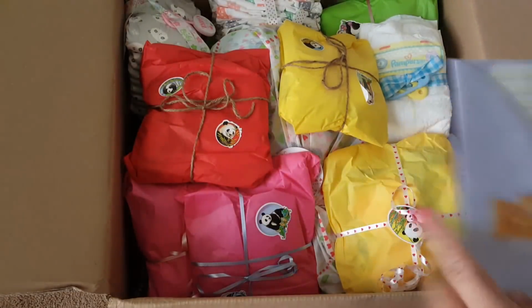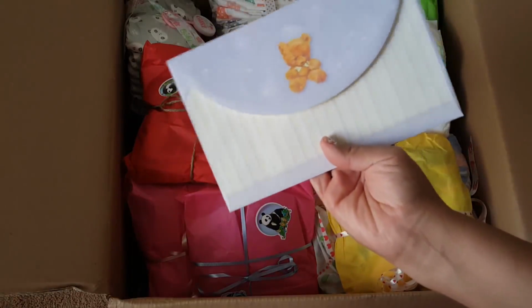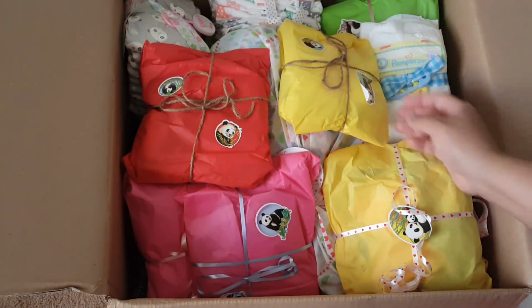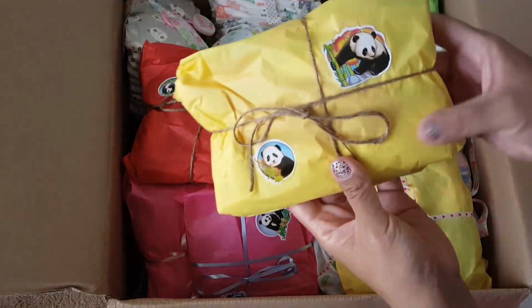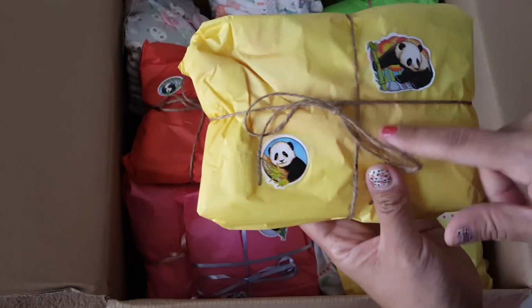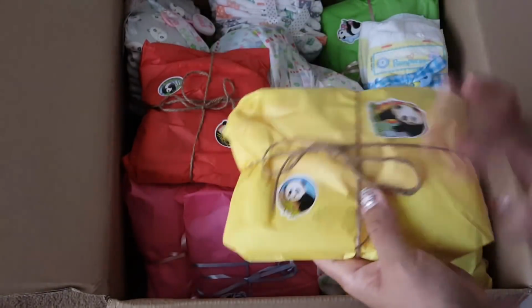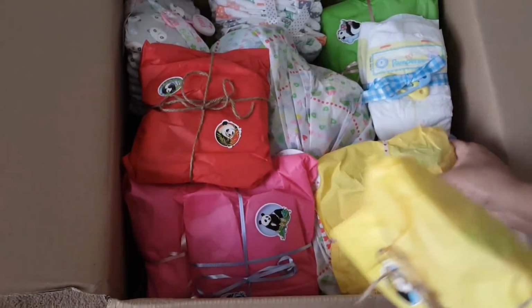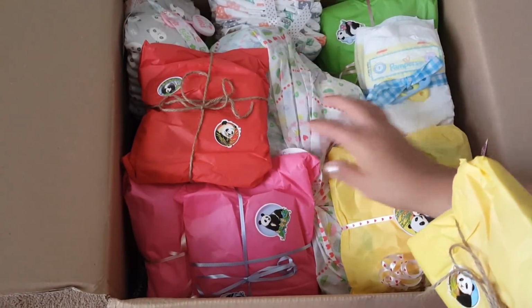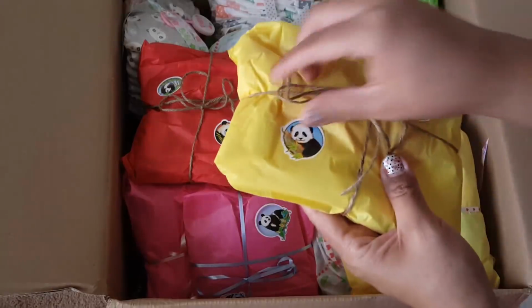Look! This is her information, and I'm gonna save this for last, okay? It had her name on it. I don't know if you caught it or not, but look at the stickers. There's pandas on the packages. Wow, look at that. Oh, I wonder if that's her. Woo! Okay, so let's go ahead and open.